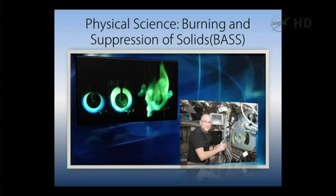Scientists are leveraging that both to understand combustion better to make more efficient engines, but also to understand combustion better in case there is a fire on the spacecraft. And this study is particularly focused on solids that are in spacecraft that might catch fire if you had a big accident, and how you would suppress that burning by understanding that burning better.